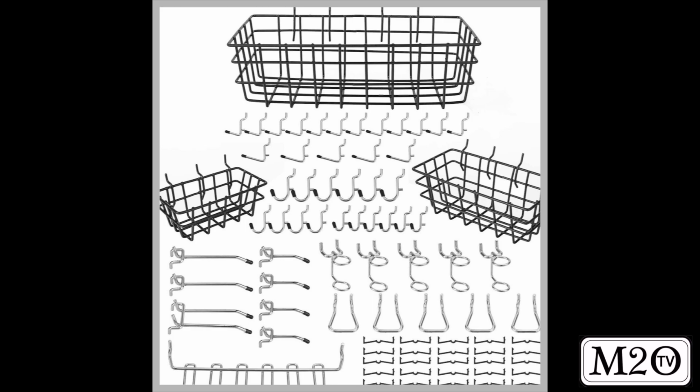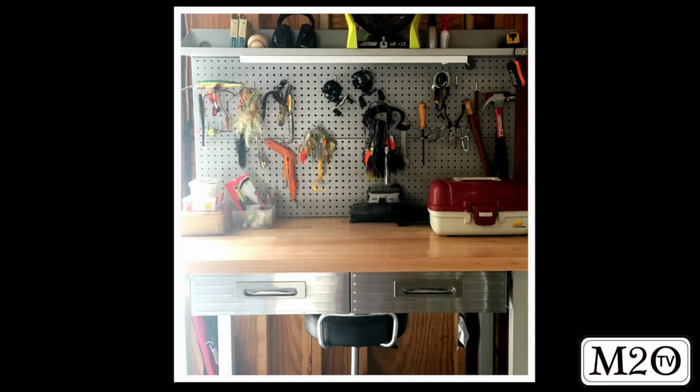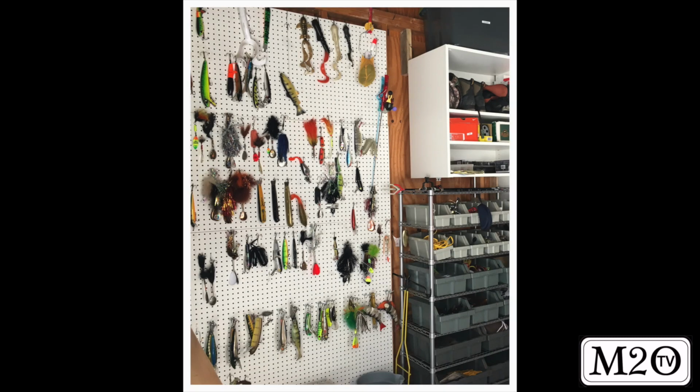Pegboard allows you to use vertical and traditionally unused spaces. There are also many attachments available, from hooks to baskets and more. Decide what you want to organize first in order to decide which attachments you need. Use Pegboard in the kitchen to hang cooking utensils and other kitchen items, in the bathroom to organize your makeup and beauty products, and in garages to organize anything from tools to hoses and even fish lures.